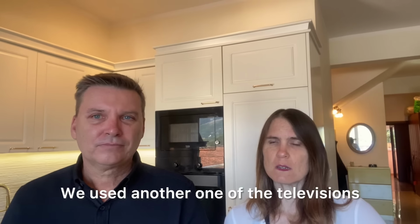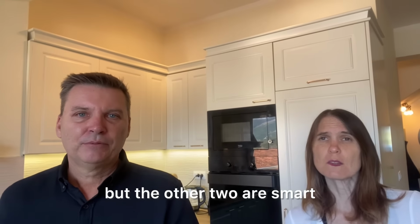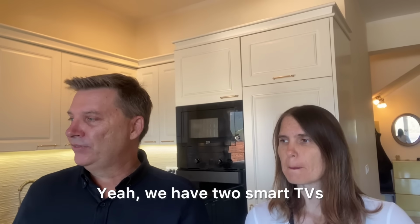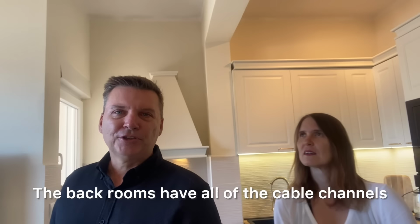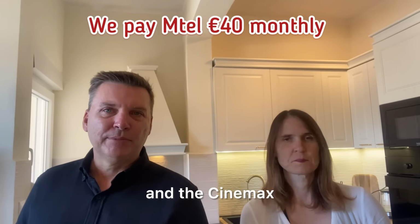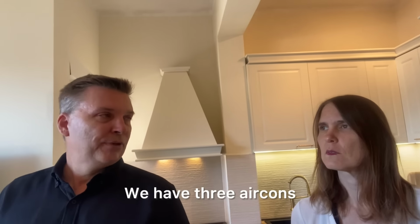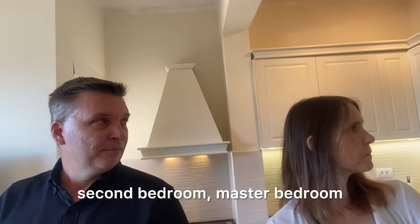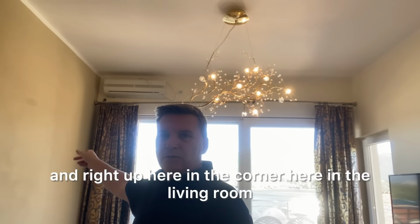We used another one of the televisions that was here that's not a smart television, but the other two are smart TVs. Yeah, we have 2 smart TVs and 1 dumb TV. And we have HBO and Cinemax out on this TV. The back rooms have all of the cable channels without the HBO and the Cinemax. Aircon in all the rooms, which is wonderful. You can have zone. We have 3 air cons, second bedroom, master bedroom, and right up here in the corner here in the living room.